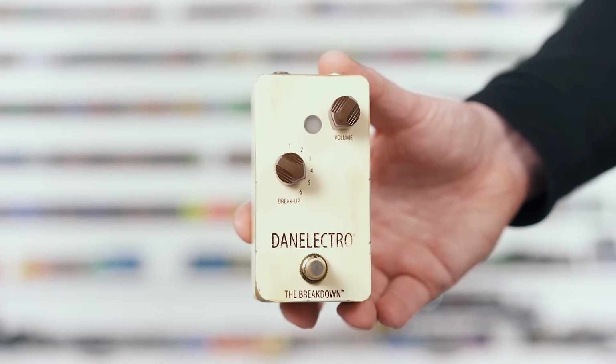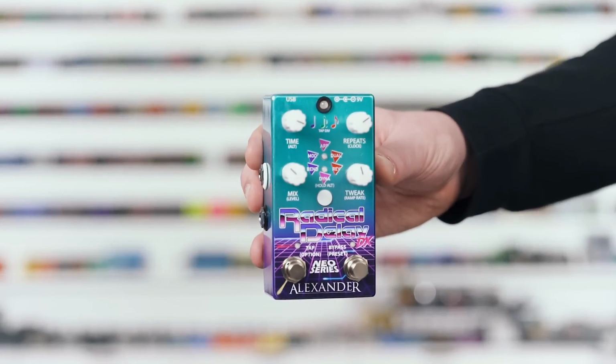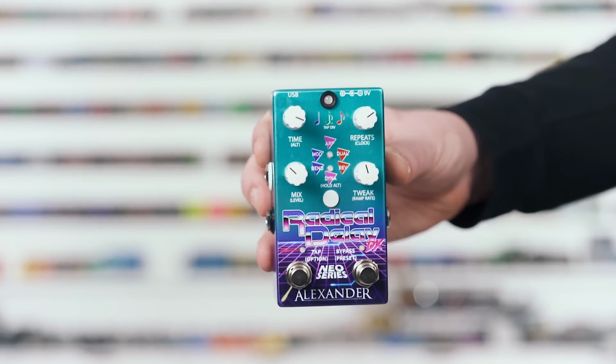In the boost category is the Danelectro The Breakdown. This is based off an old Univox boost that Jimmy Page used on some of the Zeppelin records. Really, really great. It's relicked. It's fun, you know, it's already beat up. You can throw it around. Also in the delay category, I forgot about it, it's the Alexander Radical Delay. Look at the graphics, stare at it.